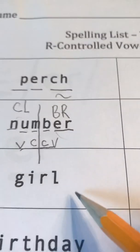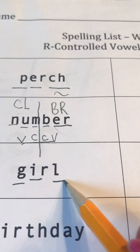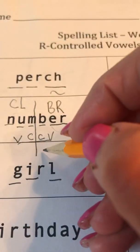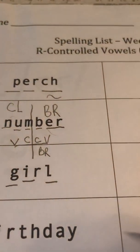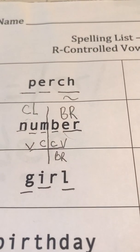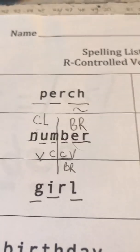All right, let's do the next one. Don't misspell this word. G-I-R-L. We talked about girl already. And that, of course, is only one syllable, and that would be a bossy R. It's only one syllable because it's only one talking vowel. And in this case, because it's a bossy R, the vowel doesn't even talk. He lets the vowel go first. He's polite, but he doesn't let him talk.